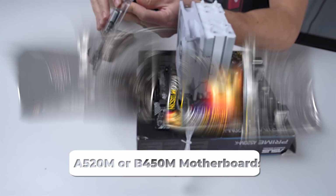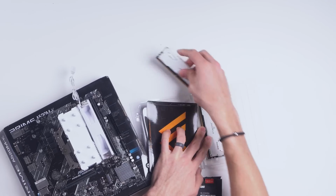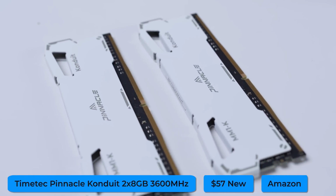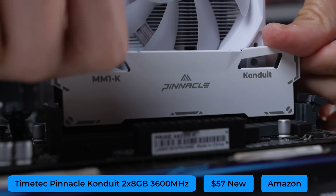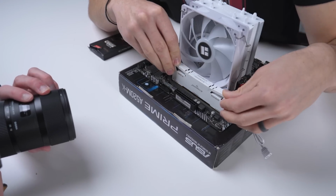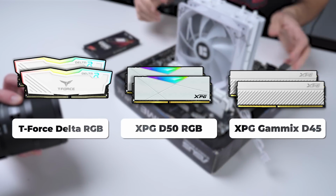Next up, we have the RAM, and I've actually been using this kit more recently because it's one of the best deals that you can find for an all-white DDR4 kit. This is the Timetech Pinnacle Conduit, which is 2 by 8 gigabytes, and since we do have that Ryzen CPU, I opted to get the very fast 3600 megahertz speed, which is definitely worth it in my opinion. I paid $57 for my kit, but here's 3 more alternatives that you can use for around a similar price point.